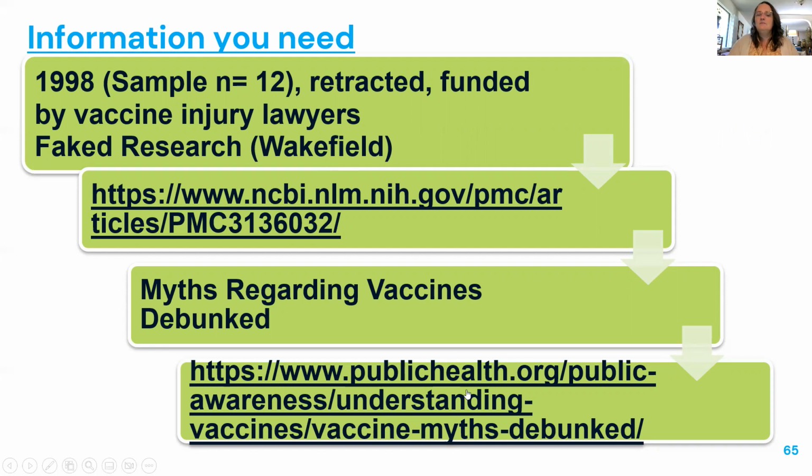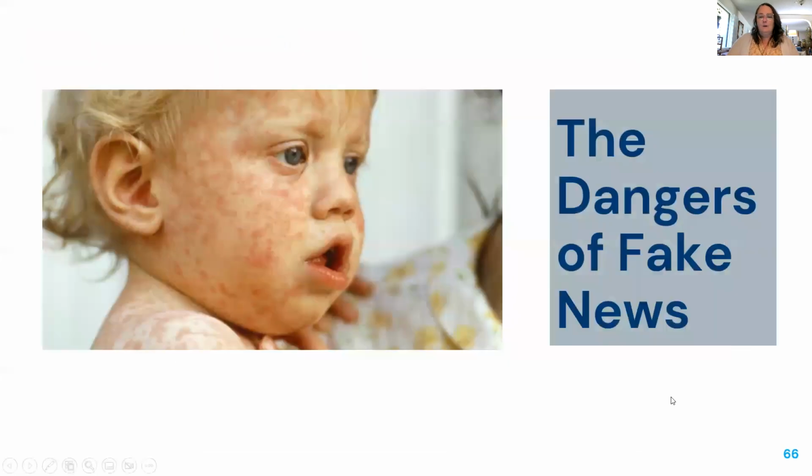They have since done, last time I looked, over 700 different studies proving that there is no correlation between autism and vaccines, but that one study is still prevalent and people still talk about it. So this is the danger that we risk when everyone's allowed to discuss medical things on the internet.